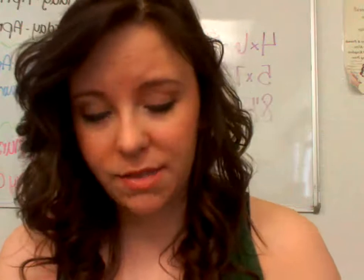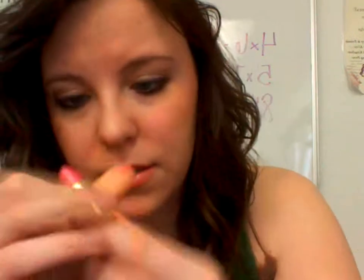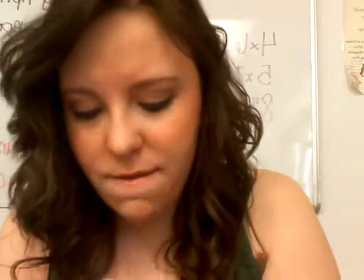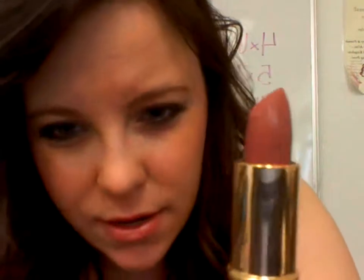But this is the first color. It's a pinky color. It is called Candy and I really, really like this. It's like a really pretty Barbie kind of pink. Then I have Rose Tea. It's like a darker kind of color. I haven't used this one yet.